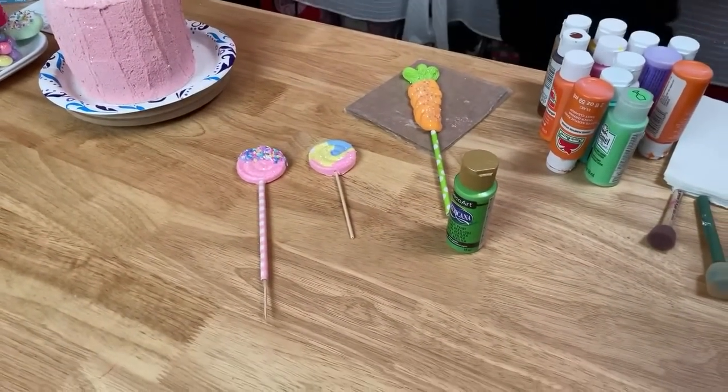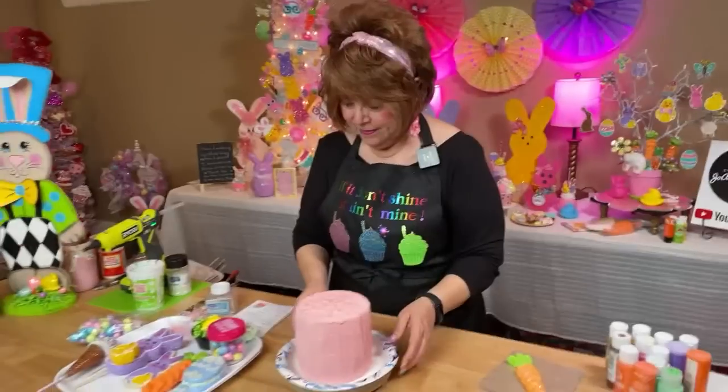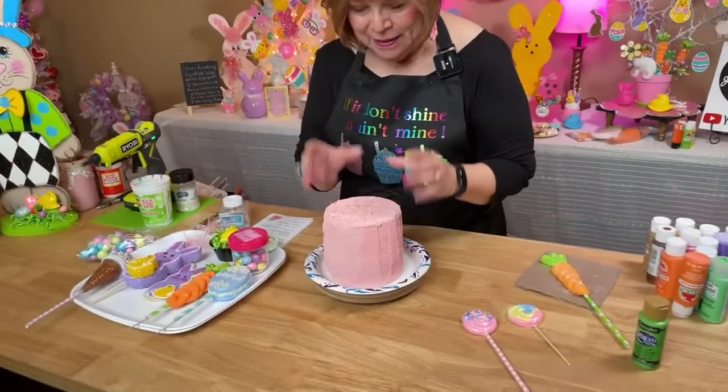I'm all about shortcuts if I can. What's Tammy talking about? Tammy, who did the ornaments? Oh, Tammy, we love them. Thank you, Tammy. Love the ornaments.